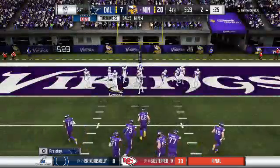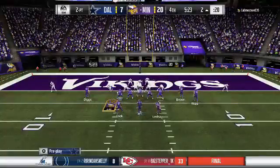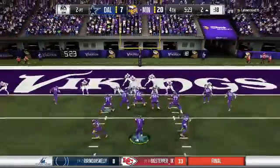The defense more than did its job. Now the offense is summoned onto the field as they'll go for 2. Hurry up, here we go.